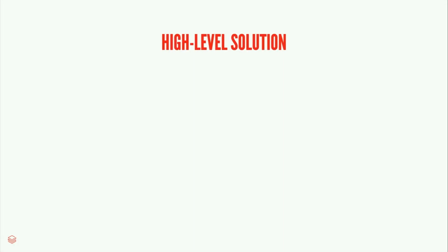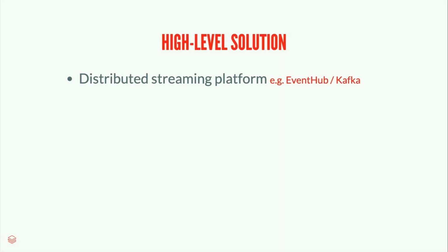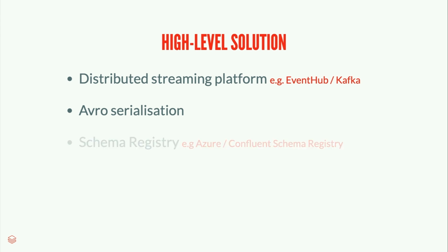All right, so high-level solution. We want to use a distributed streaming platform. We have used Azure Event Hubs, but Confluent Kafka or just self-hosted Kafka would work, AWS Kinesis, one of those platforms. Using Avro serialization for the messages that are going on the streaming platform. Avro is a very efficient binary serialization format that's good for schema evolution. There's lots of support out there with tooling that works really well with it.